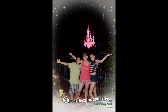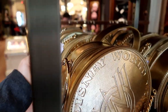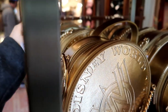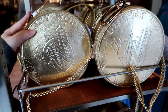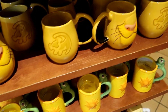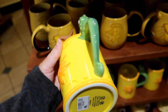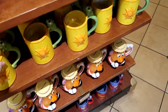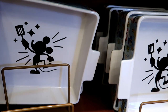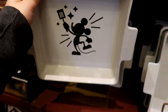I've been all around the world. Got the railroad purses, simulated leather for $44.99. Imagination mug with a key spoon, $19.99. This would make an awesome planter at $19.99. Casserole dish at $29.99.